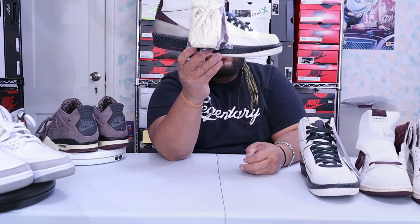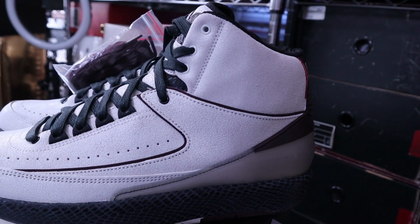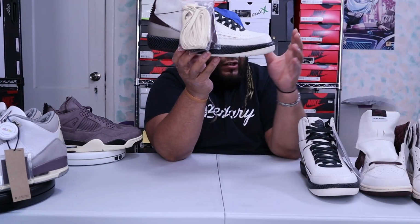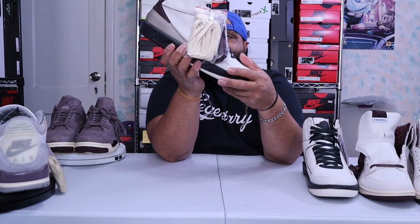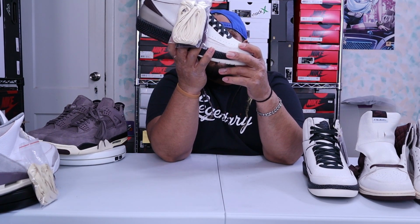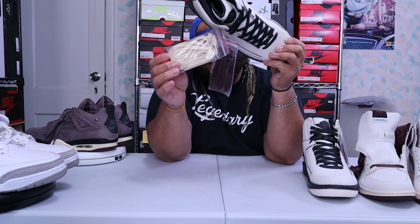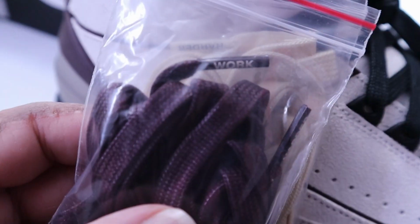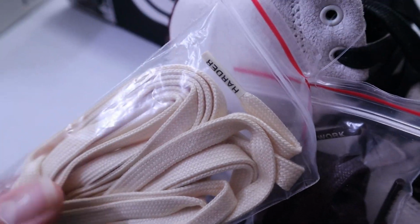Here we have the Jordan 2 MANIERE. Just like the Jordan 1s, it has that all-sail upper and it's crackled. It's cracked leather. The heel, the toe box, everything is just that eggshell cracked leather. Let me get the laces out of the way. It has the sail laces that say Work Harder, just like the Jordan 3s, and then the burgundy laces as well. However, it comes with the black laces, and the black laces say Work Harder, and they have black lace tips that say Work Harder as well.